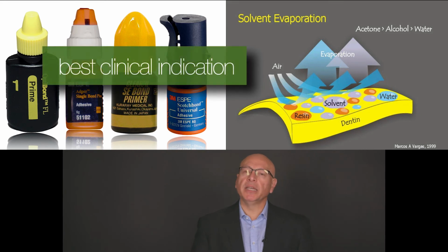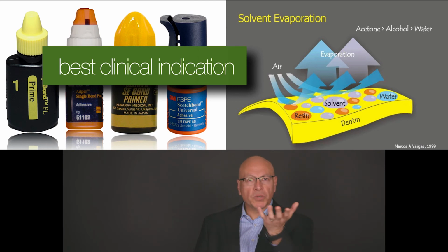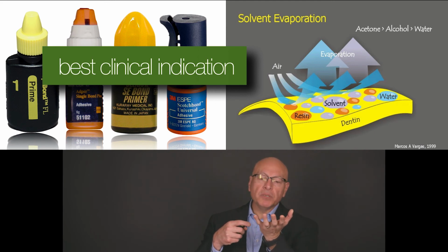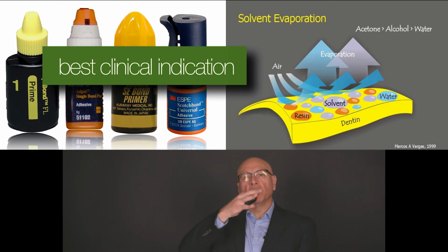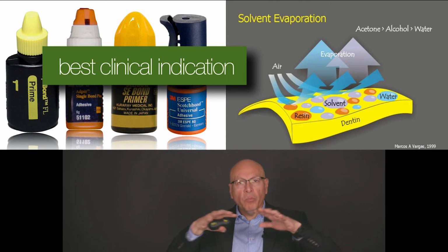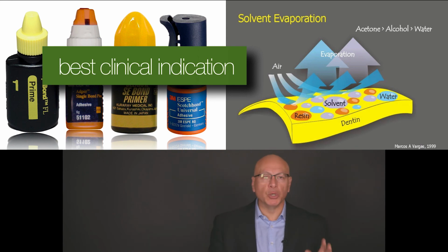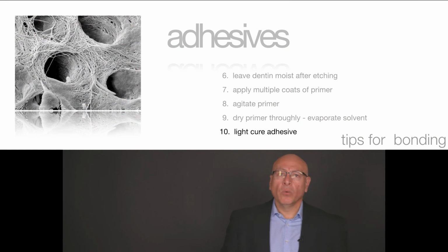What is the best clinical indication that you did a good job? If you pay attention when you're drying a primer, it moves all the way around. Then as you keep drying and drying, it moves less and keeps slowing down and slowing down, and ripples will form. That's the indication: there are ripples and there's no movement, and it's shiny with no movement. That's the best indication that you did a good job driving off the solvent. Okay?